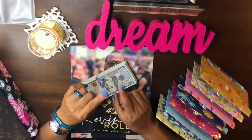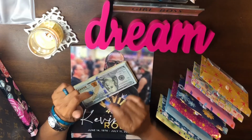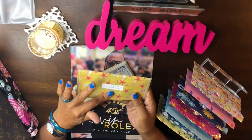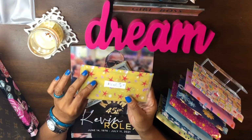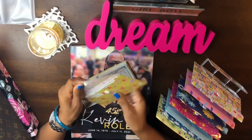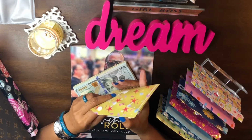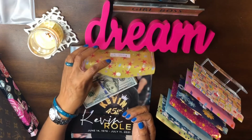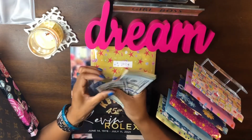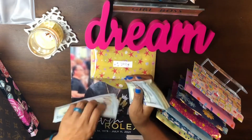Our first envelope that we're gonna be stuffing today is our rent envelope. Like I said, we're not gonna say what's in there, we're just gonna tell you what we're adding, because that's just a lot of work to me. So today we're gonna be adding $400 to our rent envelope. So that's 1, 2, 3, 4.